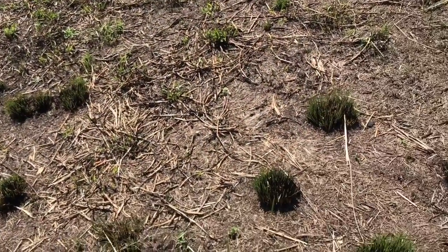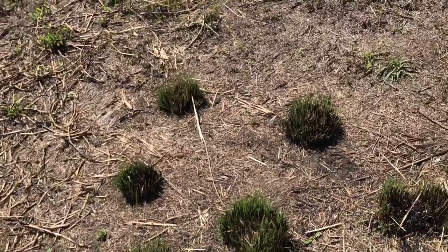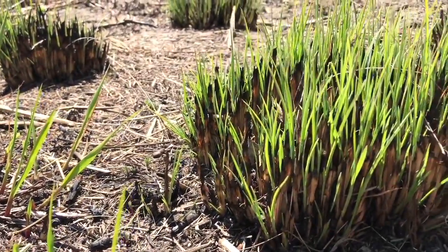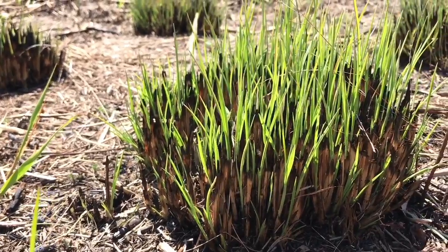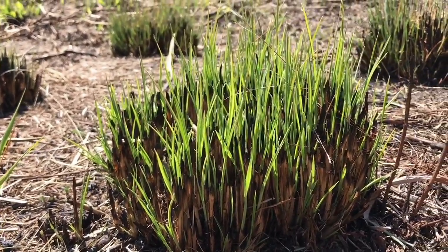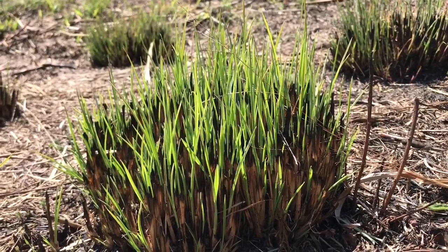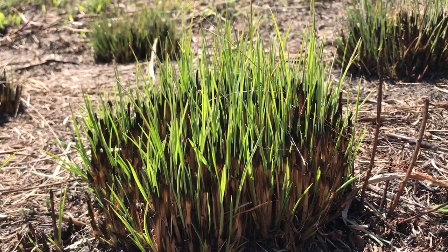And last but not least, we do have some burned areas. Fire is very important in the prairie ecosystem. It helps to remove non-native plants and dead material, and it allows more nutrients and room for young plants to grow and also helps seeds to find their way back into the ground.